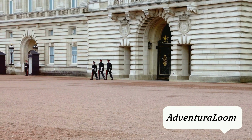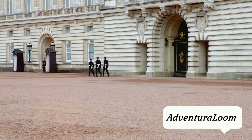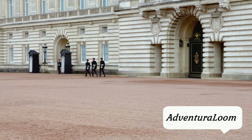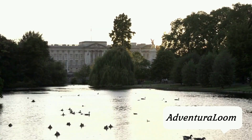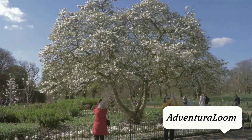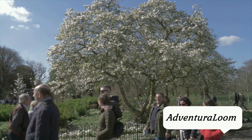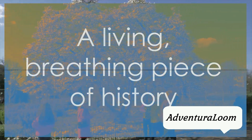An unforgettable display of pomp and pageantry, it's a vibrant reenactment of a centuries-old tradition that never fails to captivate onlookers. Beyond its ornate gates lie the palace's beautiful gardens. This verdant oasis adorned with diverse flora is a serene retreat that contrasts with the hustle and bustle of the city. Buckingham Palace, a symbol of royalty and an essential stop on any London tour. It's not just a palace, it's a living, breathing piece of history.